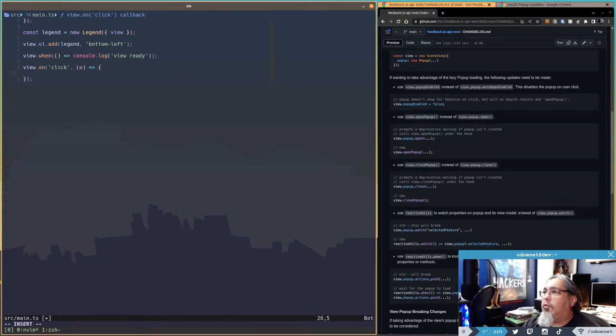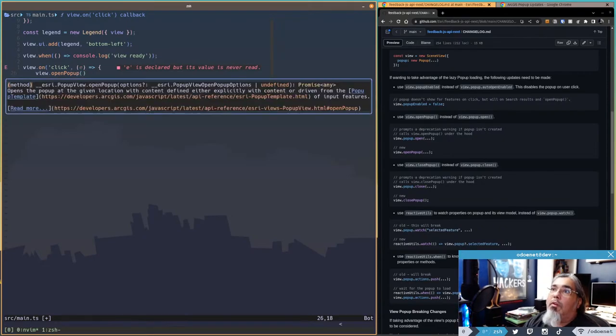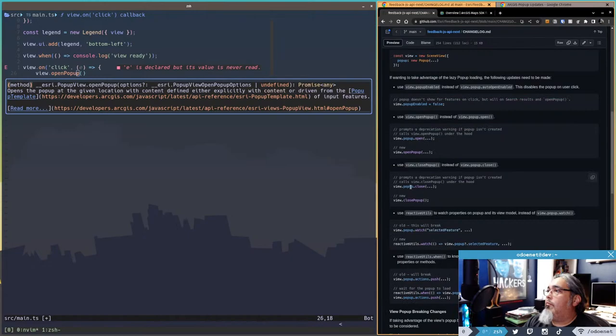So I don't know what the API looks like for open pop-up. What are my options here? Opens a pop-up given location with content derived. Okay, so what do I pass here? What are my options? Oh god. I know what's going to happen. It's probably going to be the same as open. What is it? Popup.open.